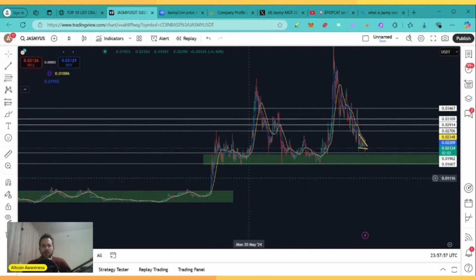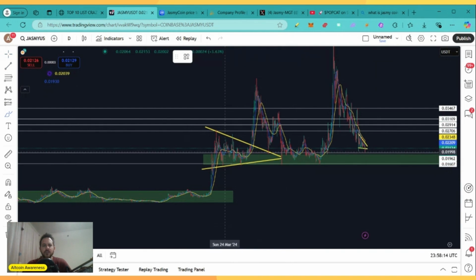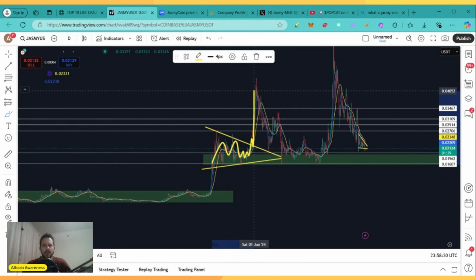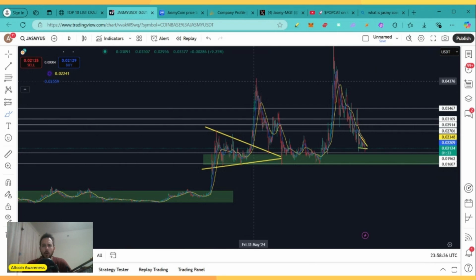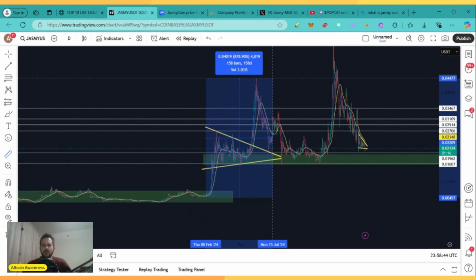Then Jasmy cooled down a little bit, forming this continuation triangle pattern. And after this consolidation, the price action broke above this triangle pattern, and Jasmy experienced another explosive move to the upside, all the way up to 0.044. So technically, the measured move from this bottom to this top at 0.044, that was an 879% move, approximately.